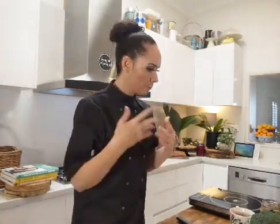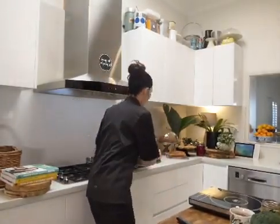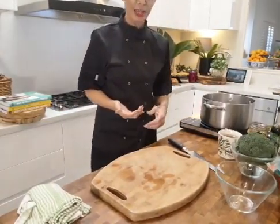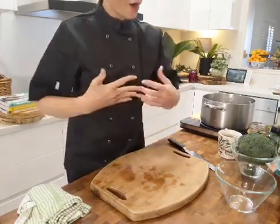So the last thing that I'm going to be showing you today is, once again, preparation. I've just got a pot of water that I'm putting on here. And what I want to teach you guys is the best way to blanch a vegetable. Now, blanching basically means to plunge into boiling water. Now, why would you need to blanch vegetables?